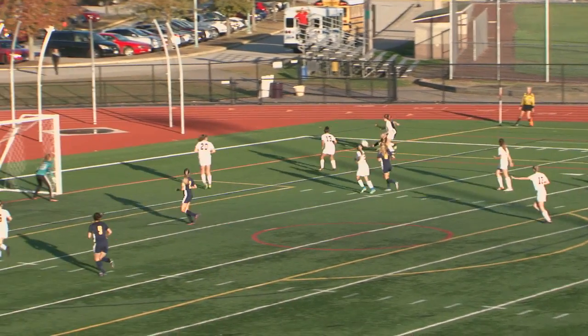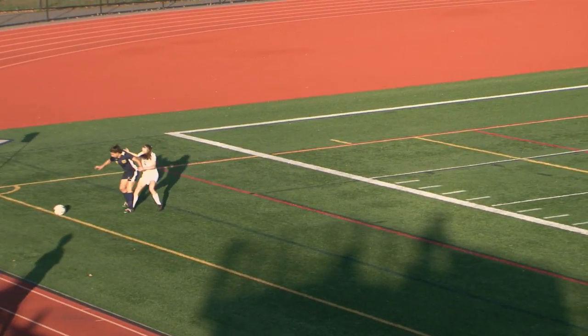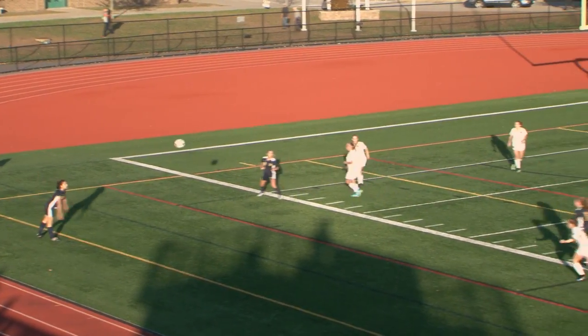Davignon into the corner for Woodstock. Across, high, goes far post. It's live on the backside. Woodstock looking to control now. Little one-on-one ball in the corner and tapped out of bounds by Carlson. And a throw-in will come for Woodstock.